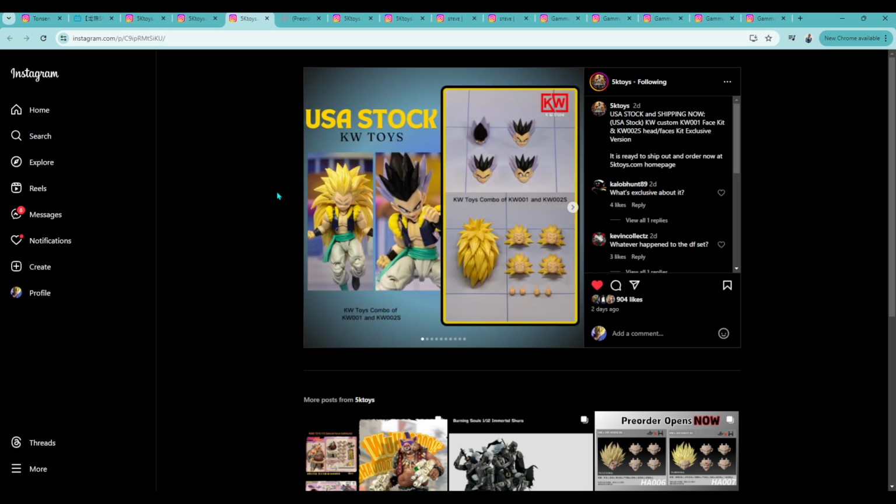KW Toys also has stock of this exclusive version of Gotenks Super Saiyan 3 hair, which is just more, I think, pearl scent shine to it. And you're also going to get these base Gotenks head sculpt as well.